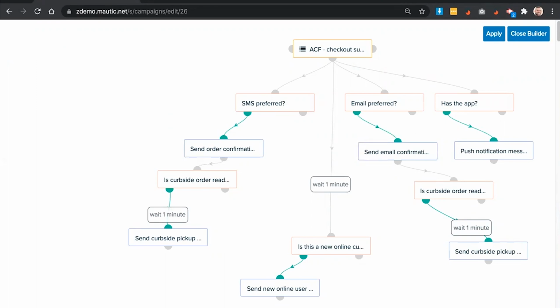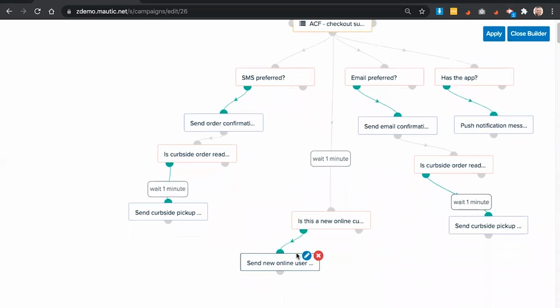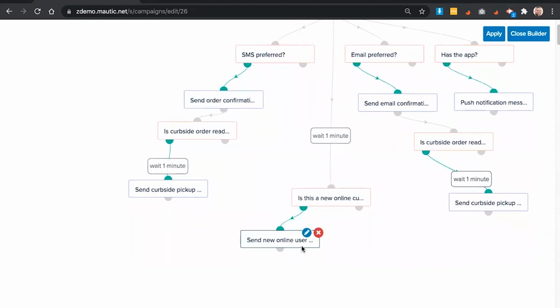You can see some evaluation steps taking place that really dictate the additional actions that should happen for an individual in this particular journey. If this is a new online customer, we are doing things like sending our new online user email. This is just one single step in the process though. Vanessa wants to go ahead and add some additional steps.